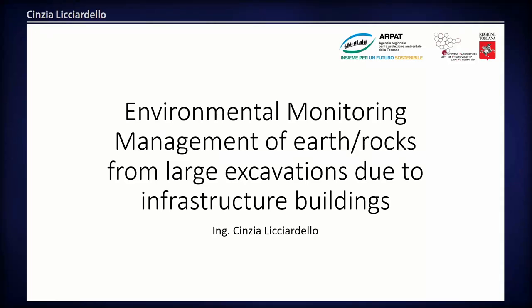Good morning to all, and in this work we show a project that we issued at the environmental regional agency of Tuscany, as for the environmental monitoring of earth rocks excavated from a large infrastructure building.